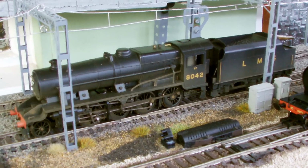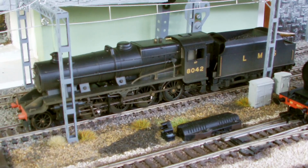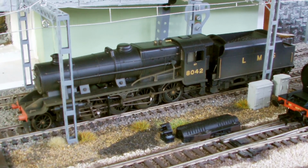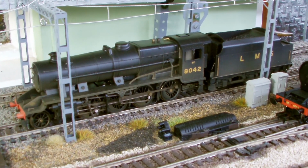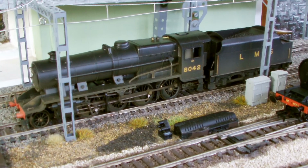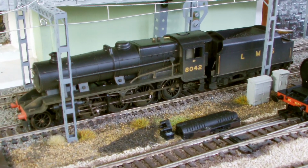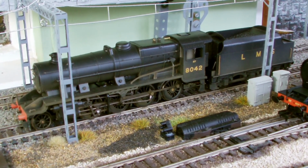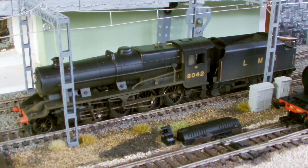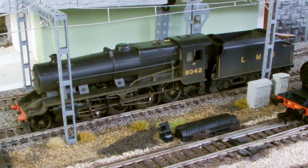You can't talk about freight and not mention the Stanier 8F. Well, what a wonderful model we're looking at here. This is the Hornby, slightly weathered, factory weathered, Super Detail 8F with the motor in the loco, not in the tender. This is a 2-8-0 wheel arrangement, just like the Robinson 04.